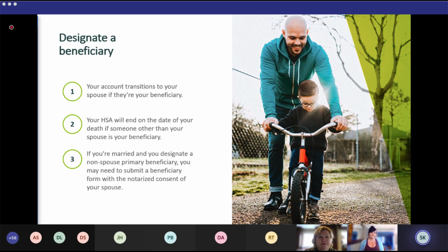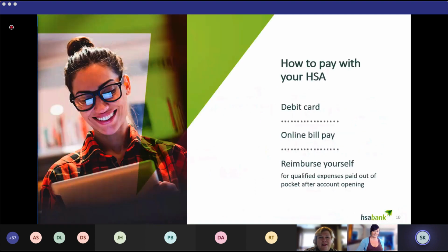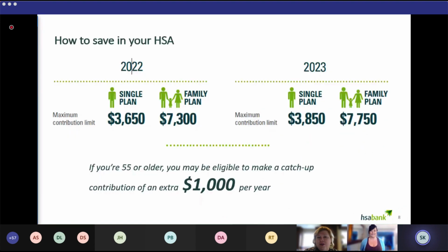Again, let's just go over that again. The contribution limits are set by the IRS. Let's just flip back to that screen. Can you do that, Stephanie? Absolutely. Let's go back to that screen and take a look. So, oops, Stephanie, that's not the right screen. Oh, sorry. There we go. Okay. Thank you.